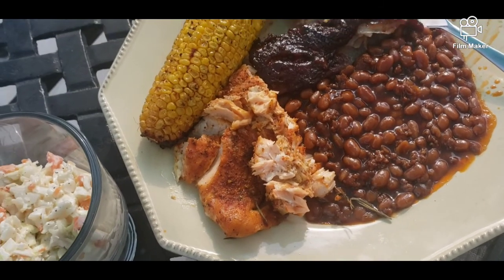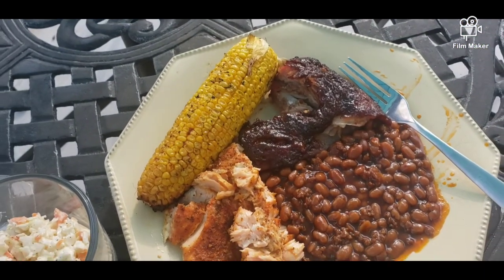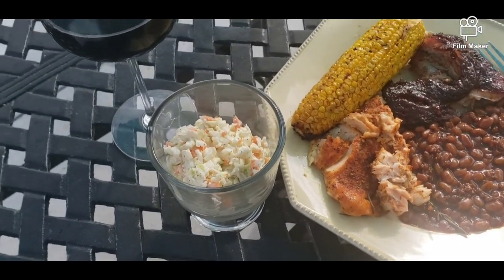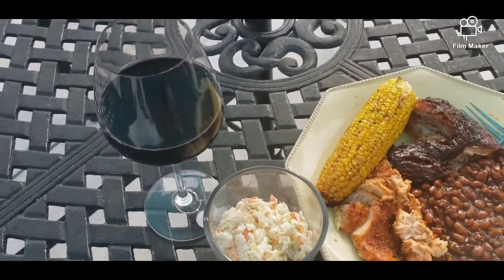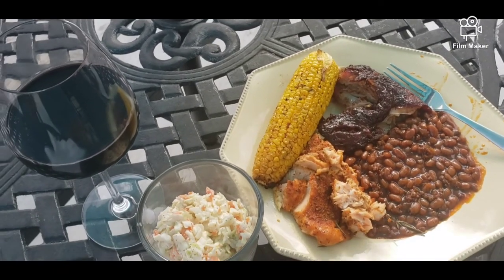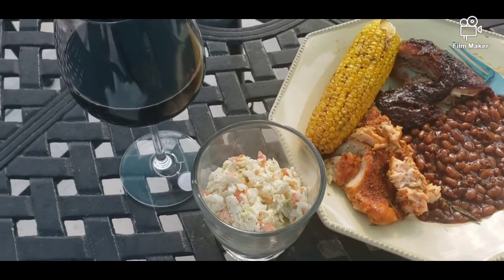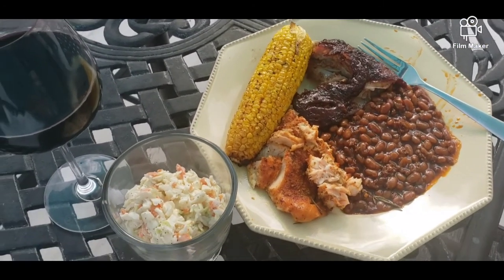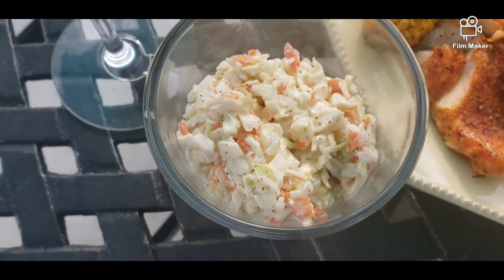I decided not to do fries because my son is hanging out with a couple of friends, but I pray he's social distancing, but I'm not gonna make this post a scared post. I'm just gonna say he's not here. And so I didn't do fries. Usually I would do fries because he's not a coleslaw person. But I think after eating this coleslaw, he's gonna love it, guys.